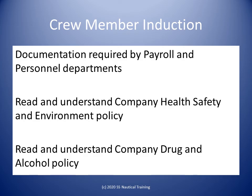The induction process for seafarers includes the documentation required by payroll and personnel departments. New employees are required to read and understand the company's health, safety and environment policy, as well as the company's drug and alcohol policy. In most cases, the employee will have to sign as having done so.